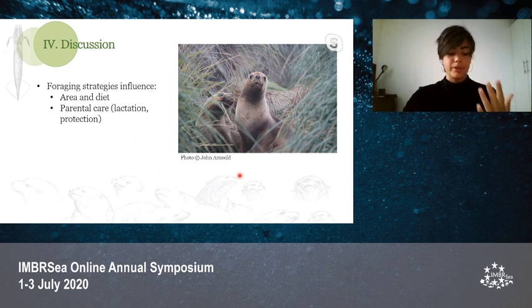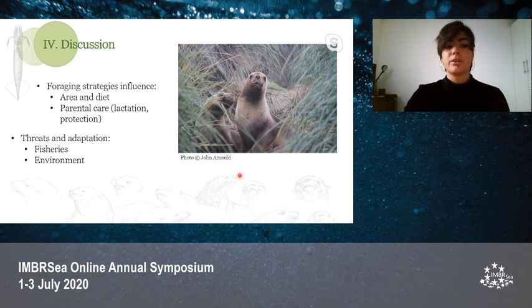And so the differences in foraging strategies can also influence the types of threats and adaptation that individuals face. For example, the fisheries are the main threat for the southern sea lions because in the Falkland Islands, the fisheries target two species, the Patagonian squid and the South American longfin squid, that are very present in the southern sea lion diet. So indirectly, the fisheries can cause a decline in prey availability, which has been shown in the past to have drastic impacts on populations.